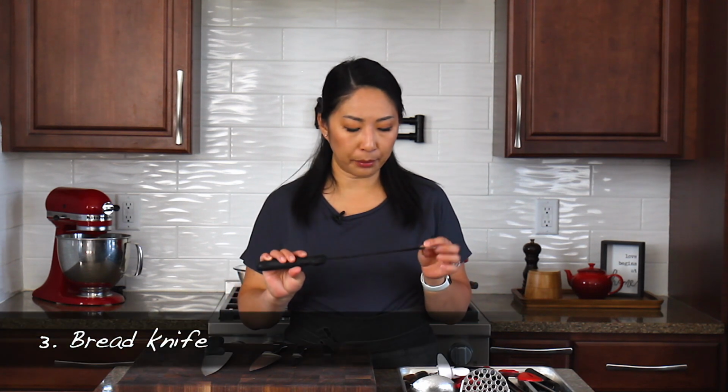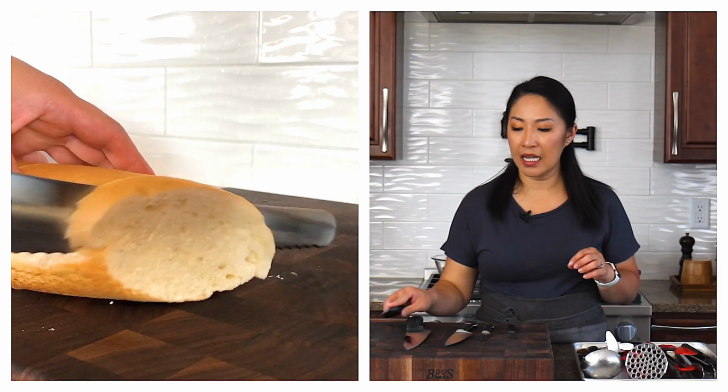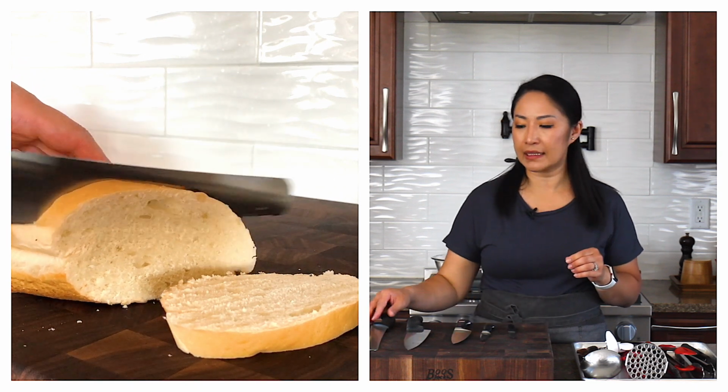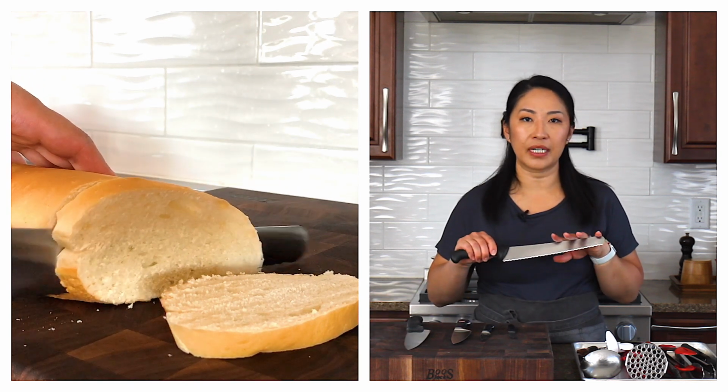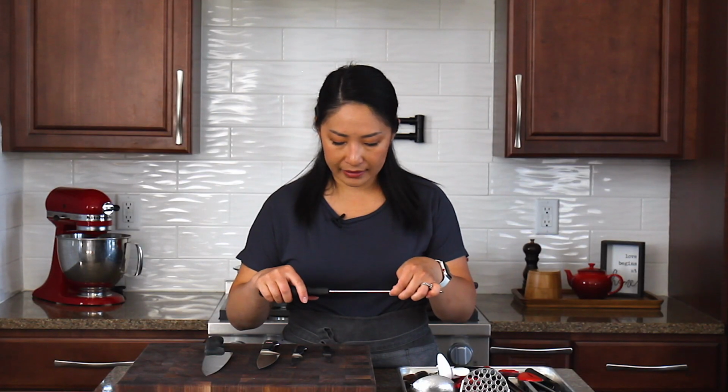The third knife that I highly recommend is a bread knife. A bread knife is a serrated knife, and it cuts the bread really nice and clean. I just feel like a regular knife doesn't cut bread really nicely, so I highly recommend a bread knife. A bread knife is not very expensive. I bought this on Amazon too. This is from Mercer. As far as knives, you only need 3 knives, I think. Paring knife, chef's knife, and bread knife. 90% of the time you will be using your chef's knife.